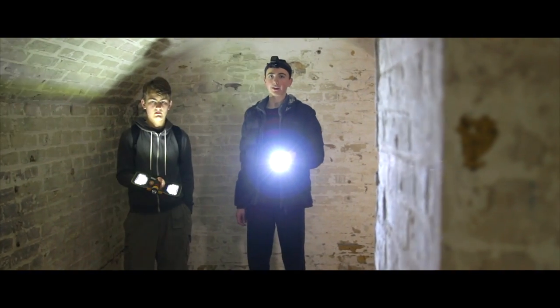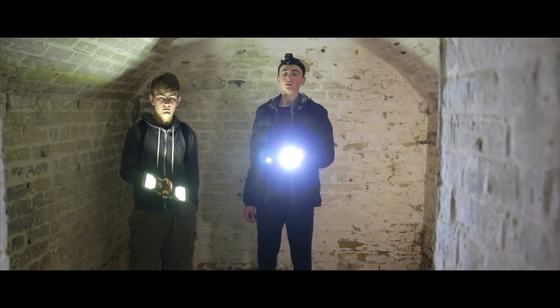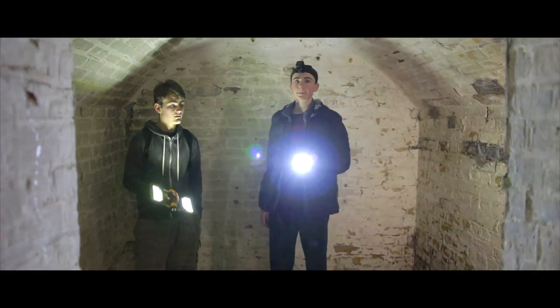Okay, we went around the back of the battery and we found this. This is a shell store which is used to hold the ammunition for the guns which would have been positioned covering the docks just up above our heads over there.